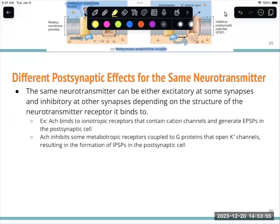But here's the interesting part. In different areas, like in the spinal cord versus the brain versus going to muscles, glands, organs, the same neurotransmitter can have a different response. One good example is acetylcholine, that ACh. Acetylcholine at skeletal muscles is excitatory. It's going to cause that skeletal muscle to contract.